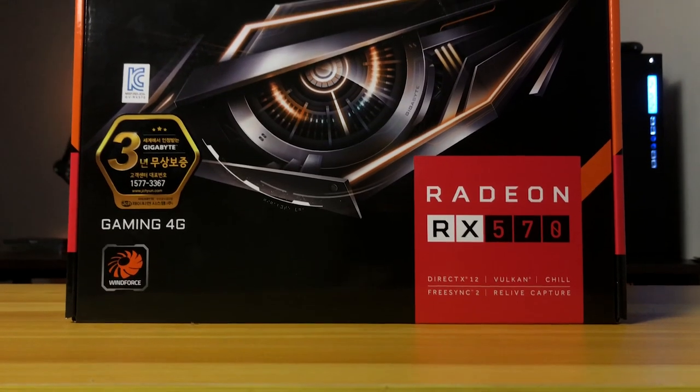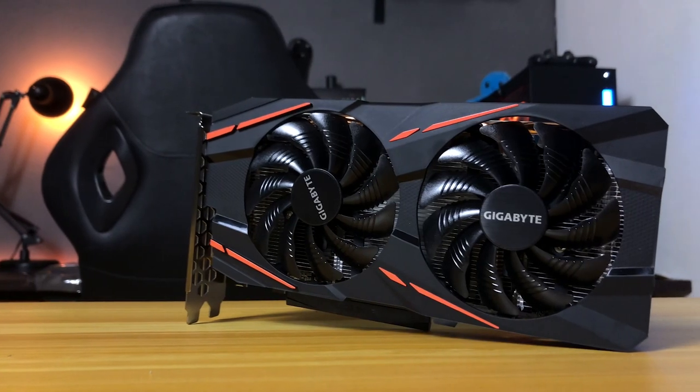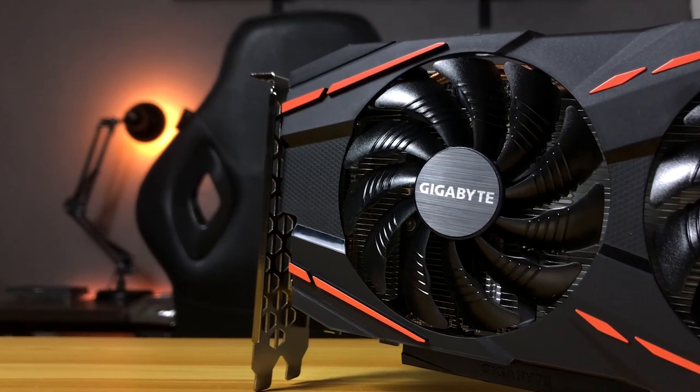For the GPU, we have the GIGABYTE RX 570 4GB variant. Recently, the prices of GPUs have gone up. We were supposed to get a GTX 1650 Super, but unfortunately it was out of the budget. That's why we settled for an RX 570. Even though this GPU is now a couple of years old, this GPU can still handle 1080p gaming in 2021.